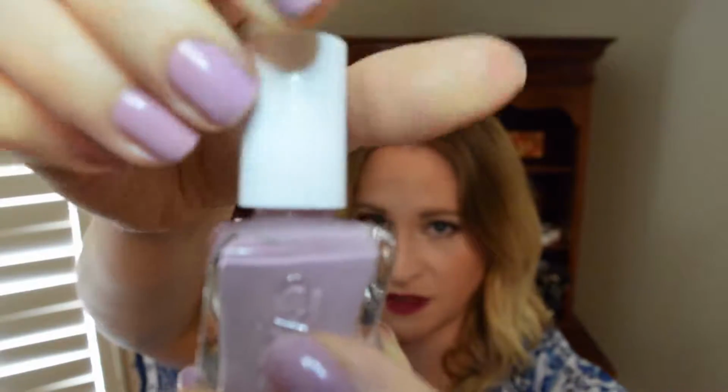So anyway, this has a really interesting brush, completely different from any other brush that I've ever used. Actually, let me zoom in so you can see close up what it looks like. Okay, so hopefully you can see this.